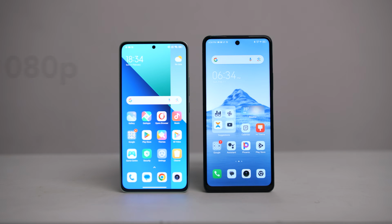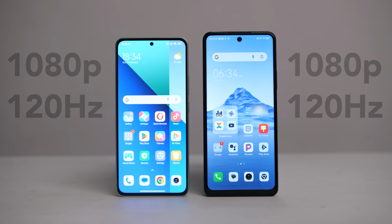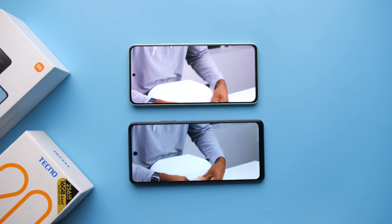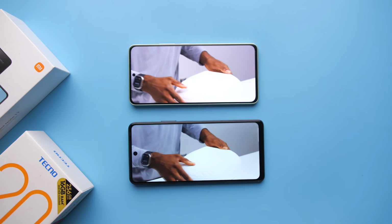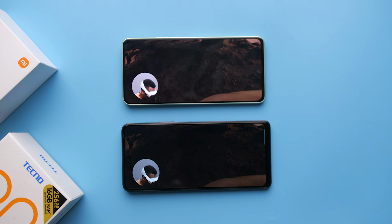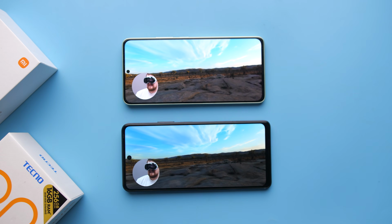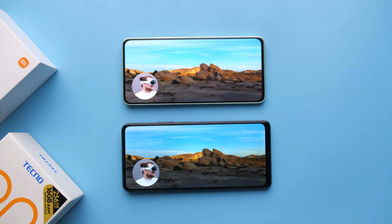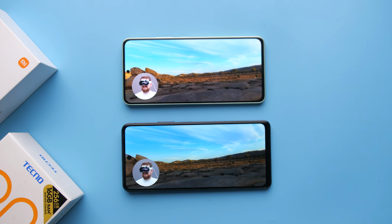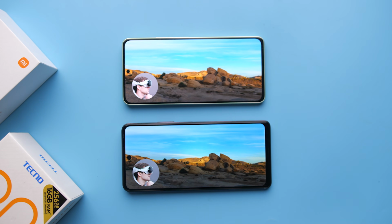Both phones have the same resolution, same refresh rate, but not the same display type. The Note 13 has an AMOLED display, while the Spark 20 Pro has an LCD display. AMOLED displays typically have better image quality, more vibrant colors, and they also handle blacks better than LCD displays. So overall, they're just better. And when I put them side by side, you can see how they both handle colors differently. But what I noticed is in some shots, the Spark looked better, but in most of the other shots, the Note 13 did look better.